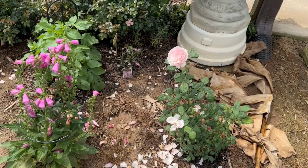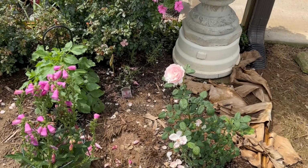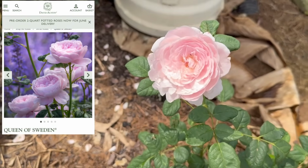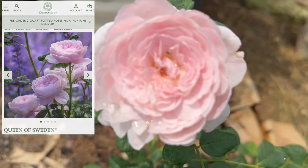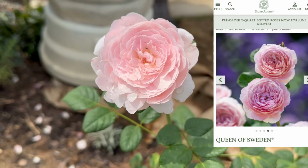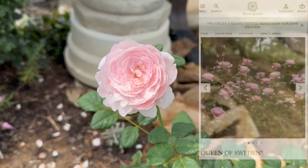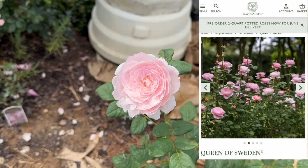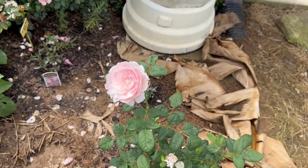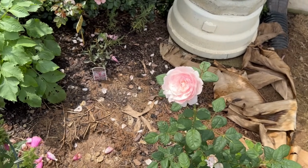Here is probably the most exciting plant that I have planted this season, and it is a Queen of Sweden. It's a David Austin rose, and I am in love with it. I know I've talked about it in several videos I've made, but it is the absolute perfect shade of pink. It's not too dark, not too bright, not too yellow. It's just a soft baby doll pink, and I absolutely love it. Here's some foxglove.